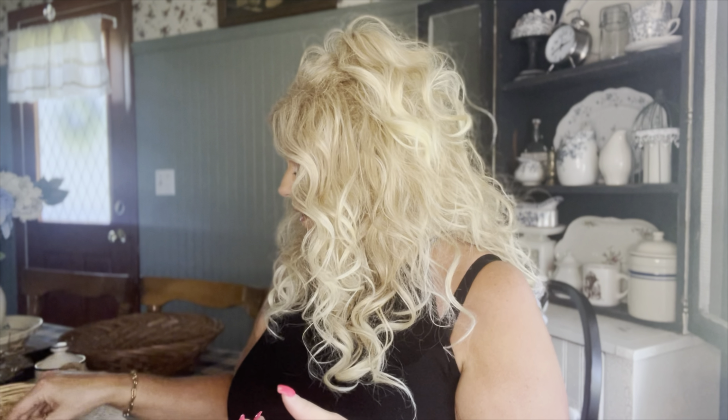So from Savers, I got, it was $2.99, this cute little bowl. I have no idea what I'm going to use it for. I'm sure it's not an antique or anything, but I just thought it was so cute. I don't know if I'll use it in my coffee area, or maybe I'll put little pumpkins in it for the fall and stick it somewhere. It's just so cute, I had to have it. And it was $2.99. So I grabbed that.